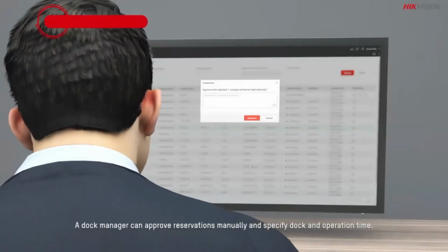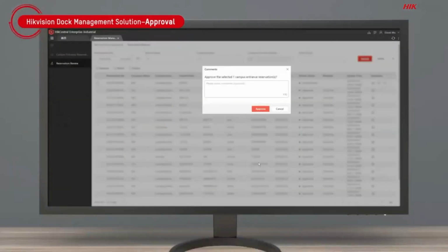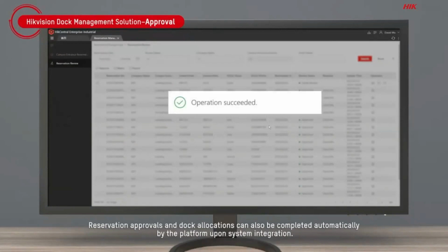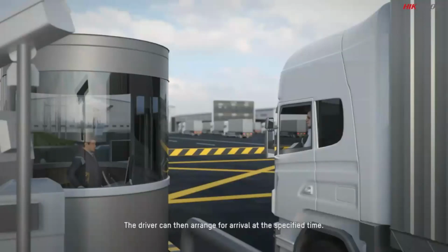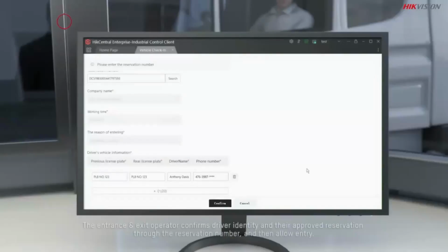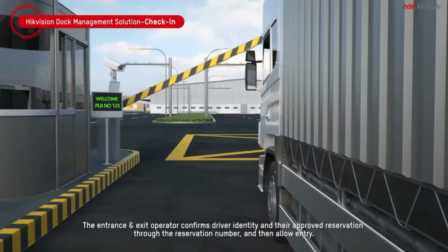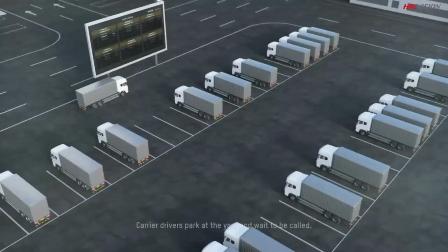A dock manager can approve reservations manually and specify dock and operation time. Reservation approvals and dock allocations can also be completed automatically by the platform upon system integration. The driver can then arrange for arrival at the specified time. The entrance and exit operator confirms driver identity and their approved reservation through the reservation number and then allows entry. Carrier drivers park at the yard and wait to be called.